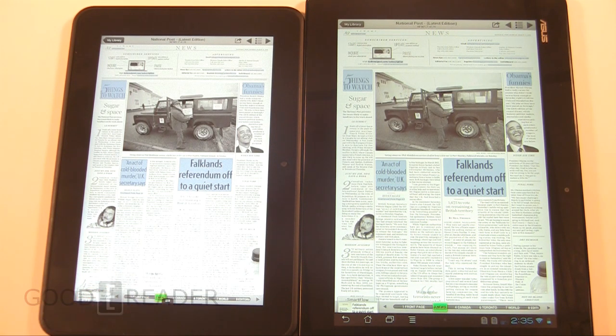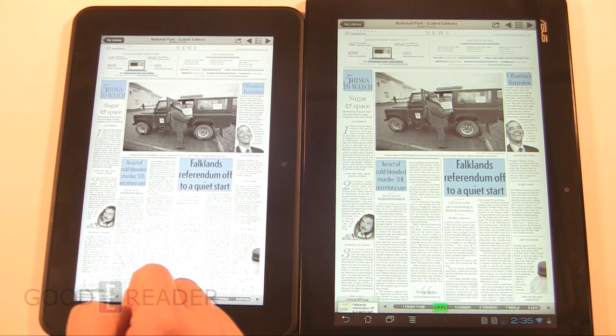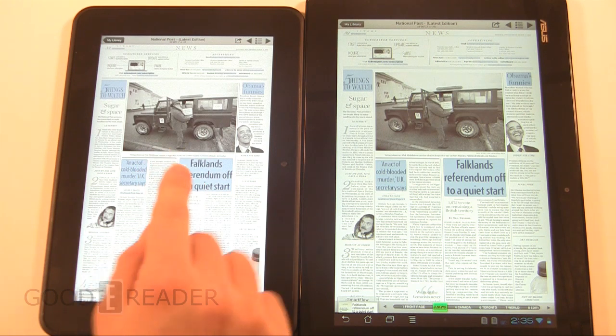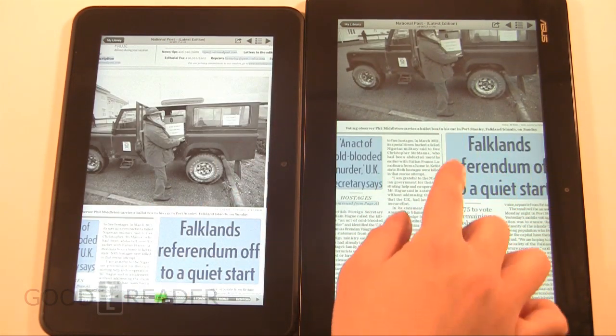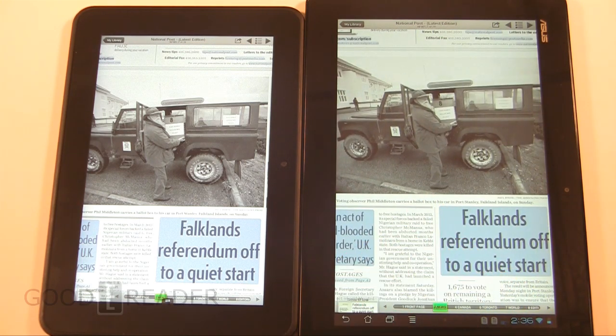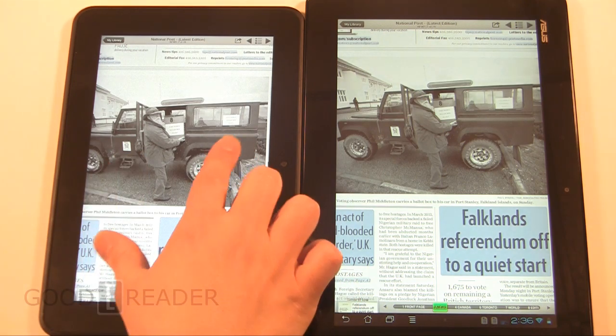The only thing I would say is that with the tremendously larger resolution on the Kindle, you're getting a lot crisper of a picture, as you can tell between these two trucks here, compared to the MeMo Pad. It's a little bit softer, you can tell, whereas this is more crisp.